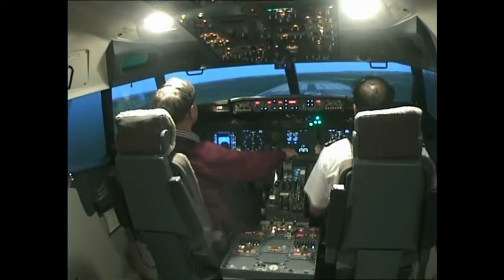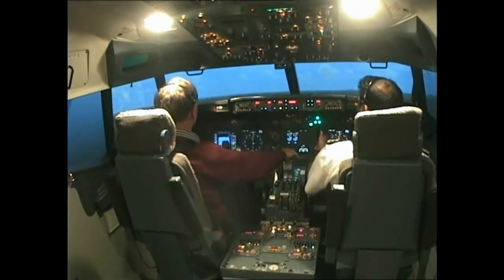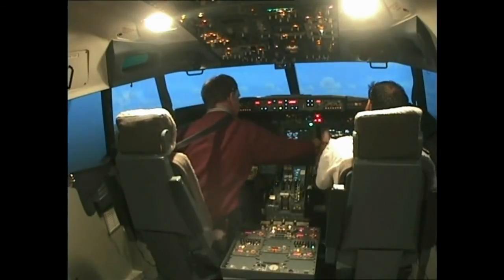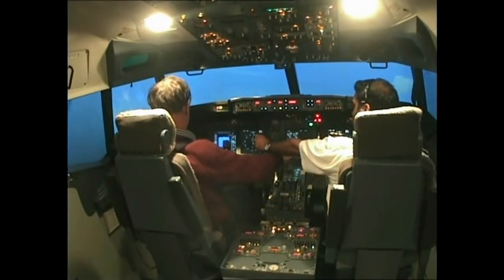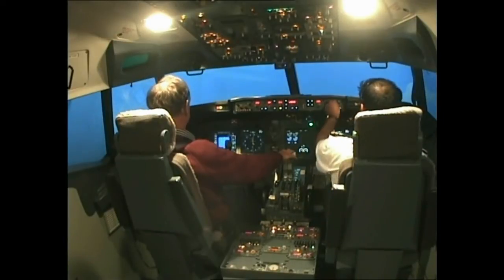Brilliant. Excellent. Positive rate of climb, landing gear can go away. Up and away, all the way to the top and let go. 15 degree climb out is the nose of the aircraft just on that line that it's on now, so don't let it get too much higher than that. Keeping those wings nice and level.